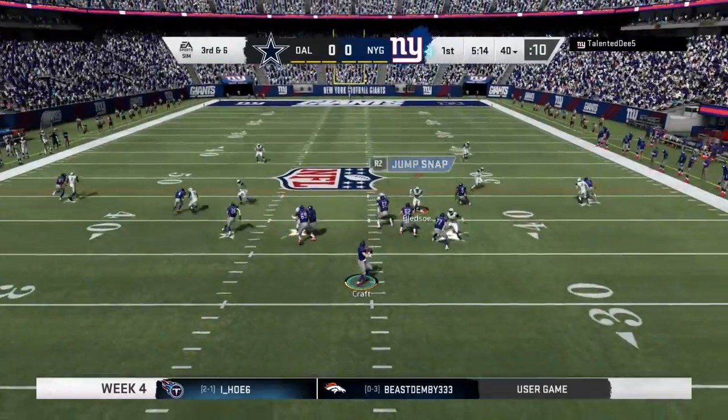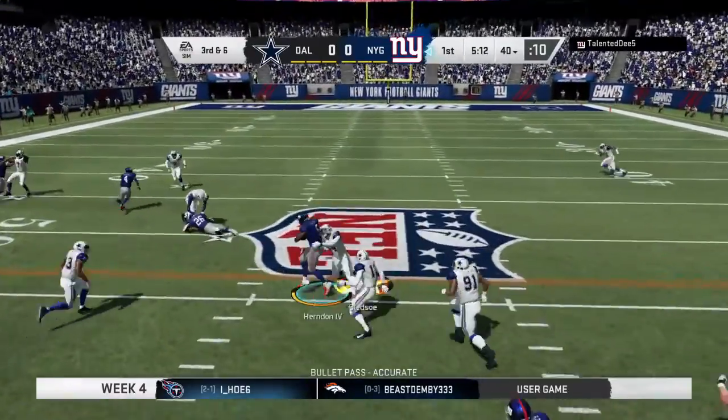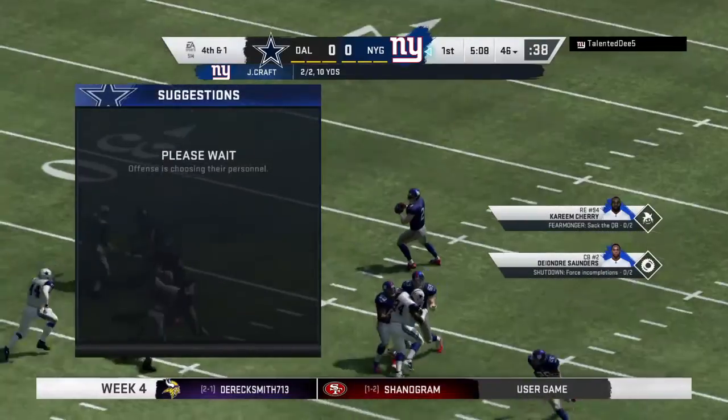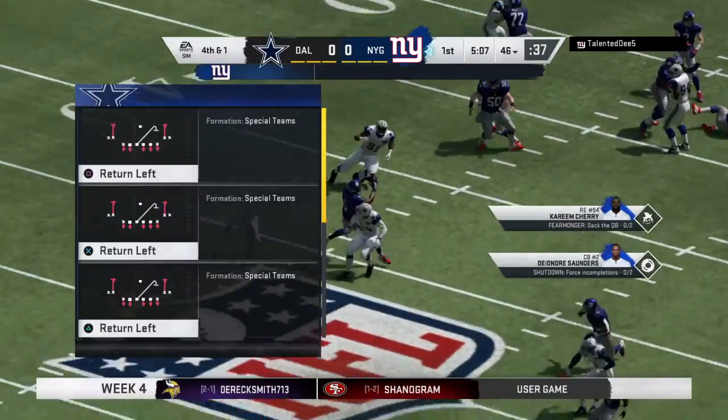On 3rd down, Kraft is going to find his tight end. That's Chris Herndon. The completion good for only 6, and that'll bring up 4th.